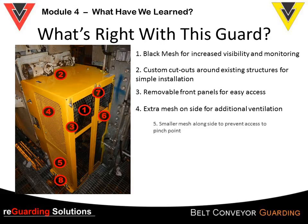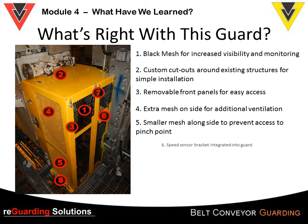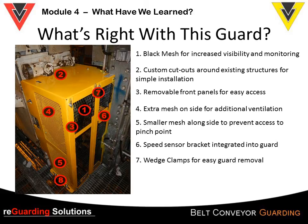Smaller mesh along the side to prevent access to the pinch point. 6. There is a speed sensor bracket integrated into the guard. 7. There are wedge clamps for easy guard removal and replacement. And 8. It is mounted to the grated floor for easy installation and removal. Is the guard recognizable as a guard?